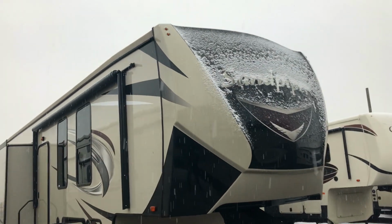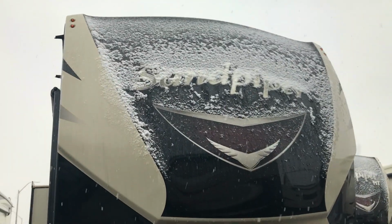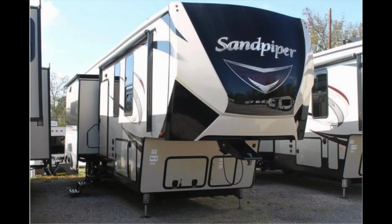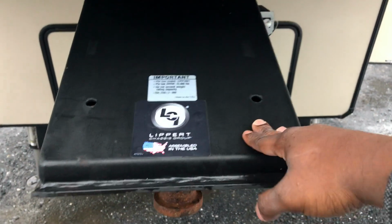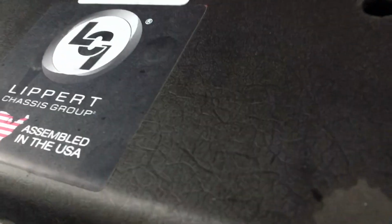So here's the front of the Sandpiper. Sorry that it's snowing. I'll show you another picture of the front cap to give you a better idea of what it looks like. This is going to be your standard pin box. You do have an upgraded pin box you can purchase if you order your fifth wheel. And this is going to be a 15.5 pin box too.